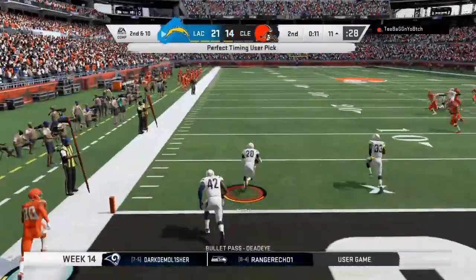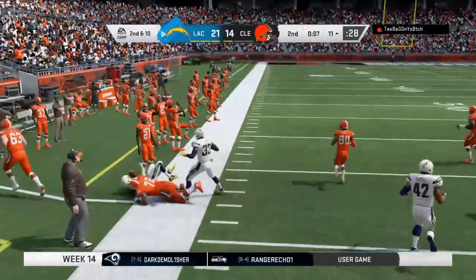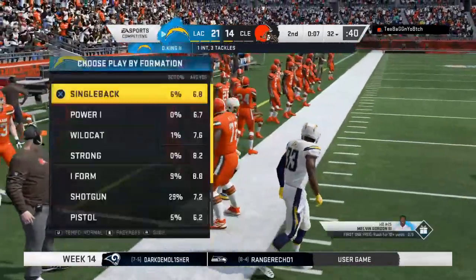And for the 3rd time here in this half, it's intercepted. Desmond King picks it. Trying to get it to Landry there.